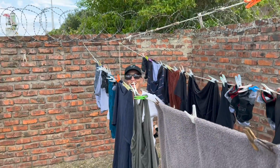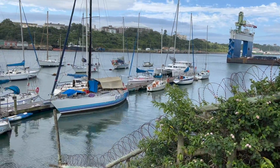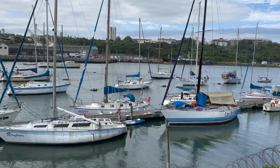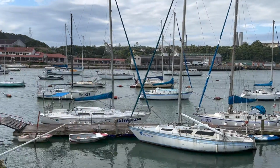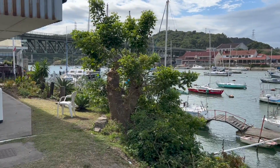We've decided to settle down. We bought a house. Just kidding. This is East London. Nothing to do with London, UK, but the port is called East London.